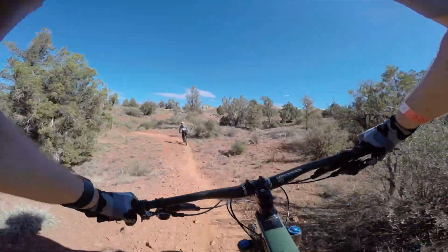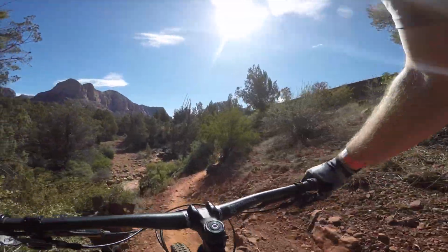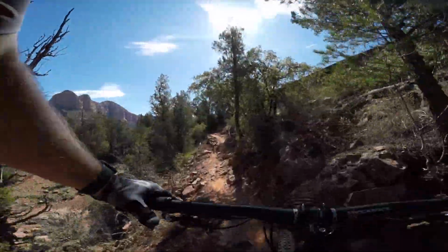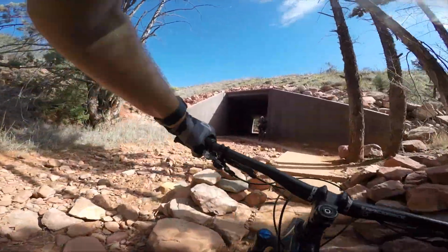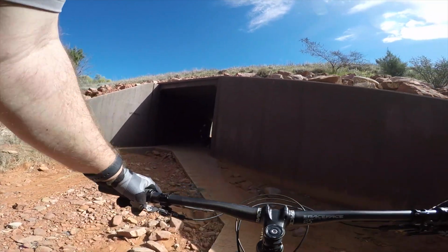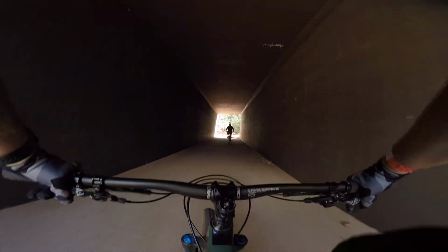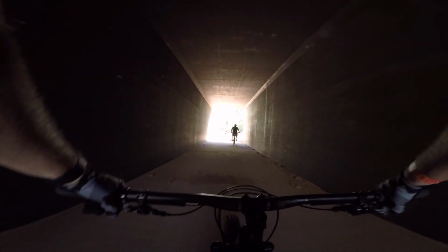Now we're on the HT Trail, which takes you under Highway 179. There's a little exposure along the riverbed, but nothing crazy. It's always kind of eerie going under the highway tunnels, but this one seems well traveled, so it's not too concerning.